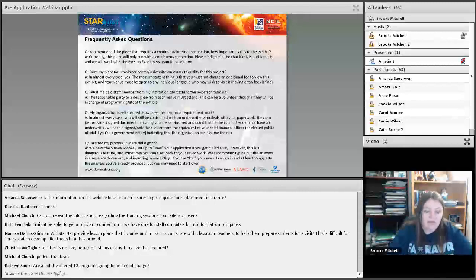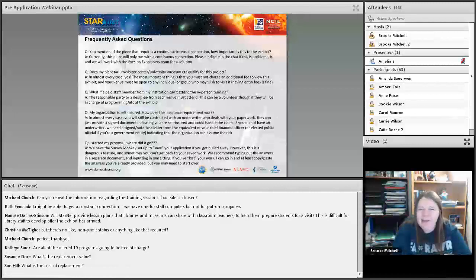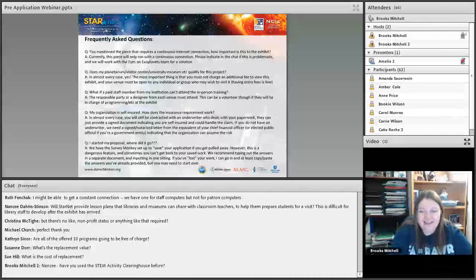Again, this letter is either from your current insurance provider, or if you're self-insured, from your underwriter or your CFO, telling me that the organization can assume the risk. We haven't had anyone not able to provide this, so if this doesn't sound familiar to you, it might just be that you're not the person who normally deals with this. Do talk to your business offices, and let me know if you have questions and we can work through that.